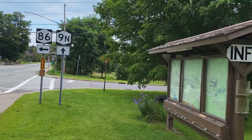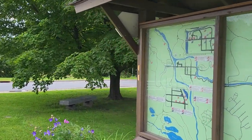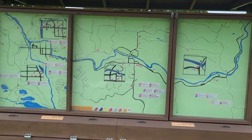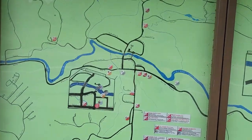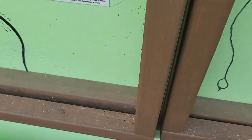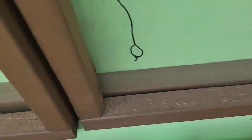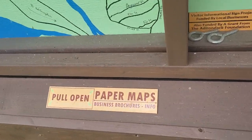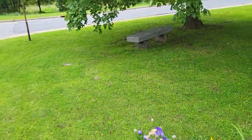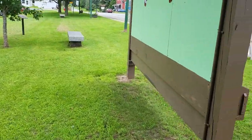Some information here. We'll see what they have for information. Here's the little village here. Get to see kind of what it's like. Business brochures and info is in here. Let's see what we got here. Well, there's some info there. Nice little spot they've got for local businesses to put their things. That's always nice. And this side's a bulletin board.